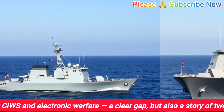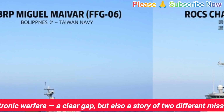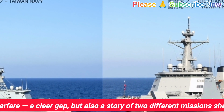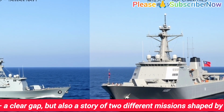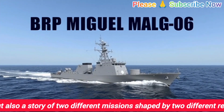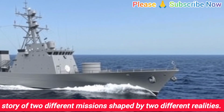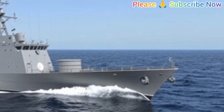And the truth is, these two ships are not even from the same generation. One is a relic of the Second World War still serving in the 21st century, while the other is a modern frigate built for real combat in high-intensity scenarios. So let us begin with the Philippine ship. BRP Miguel Malvar FFG-06 Philippines.